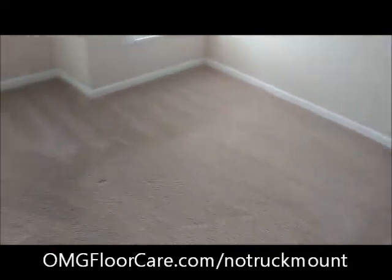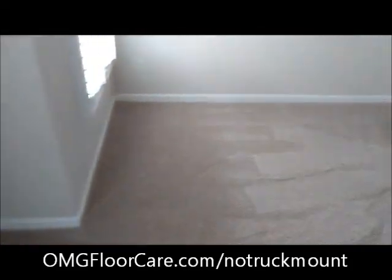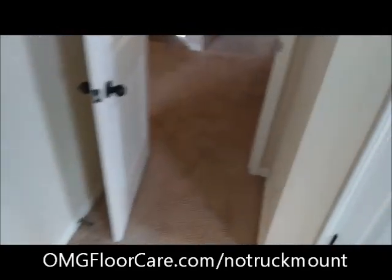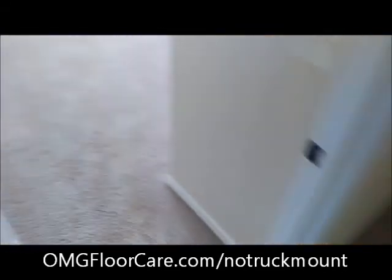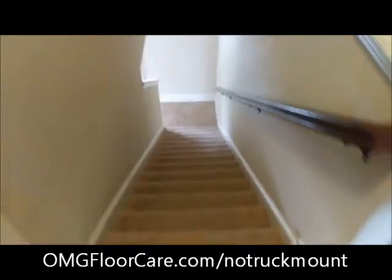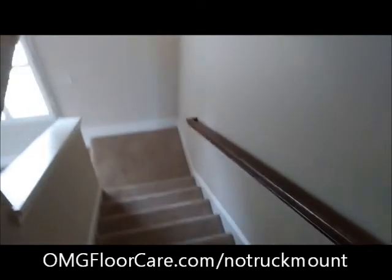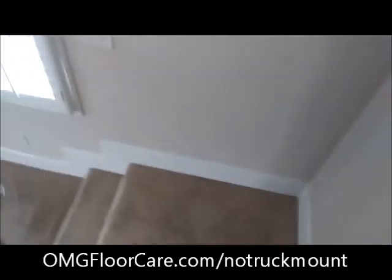The homeowners have a pet, and they're required to clean it before they move out because they had a pet. So we're throwing deodorizer in for them. But like I said, not much to see here at all. So it looks like 1:45. We'll get it knocked out and go from there.